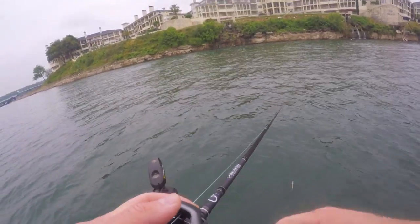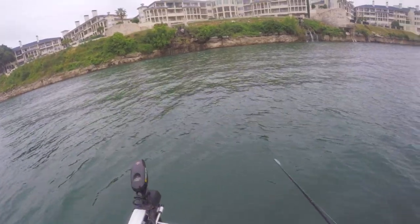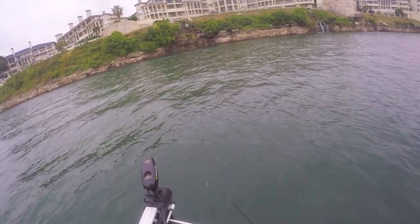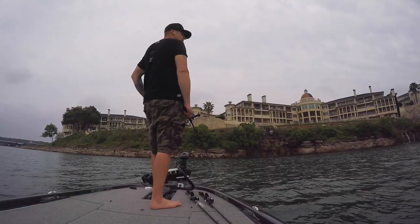All right, we're here at spot number one. Big island out here with some waterfalls. A really cool looking spot. Thought we'd stop here and hit it real quick. Sometimes I hear people do good over here. I've never really had any luck. Caught a couple on a spinnerbait, I think, one time. But other than that, it's been a no-go for me. But thought we'd stop here and hit it, something cool to see in the video really quick, even if we don't catch anything.